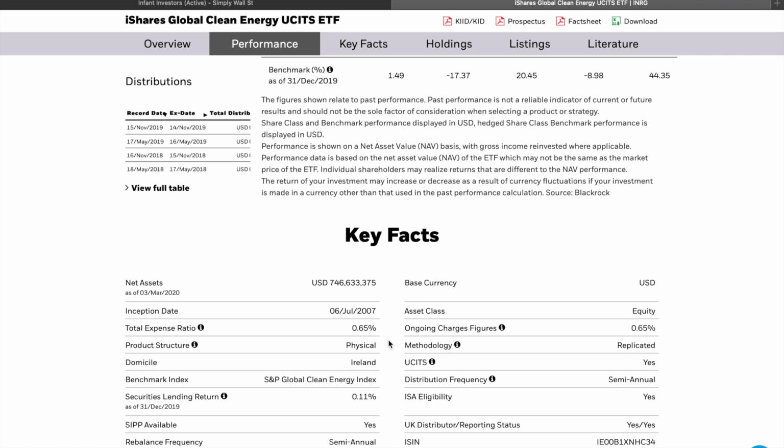So effectively they look at the whole value of the fund and they think, you know what, we need to take 0.65% in order to keep this fund going and to keep this fund ticking. Effectively it's just the cost of doing business. My S&P 500, just as a comparative amount, is 0.07%.